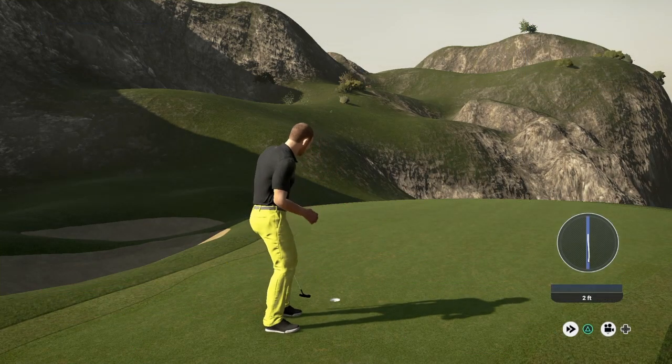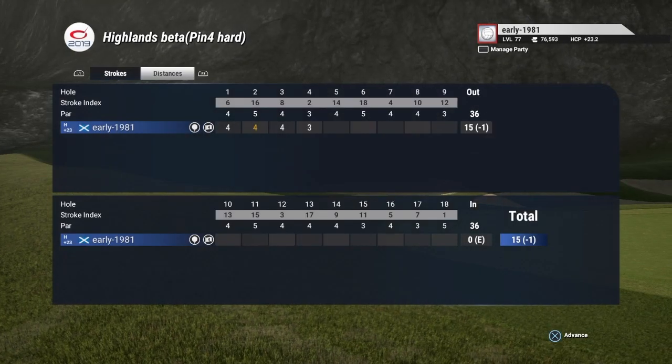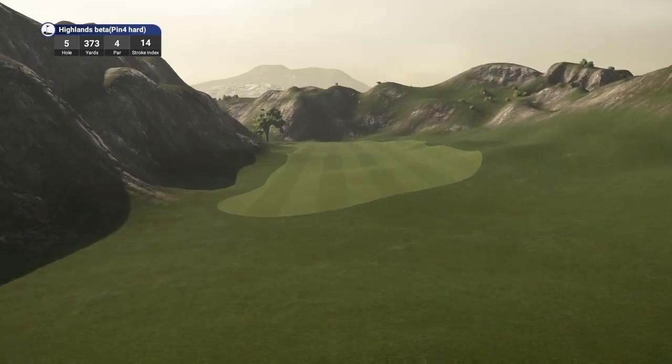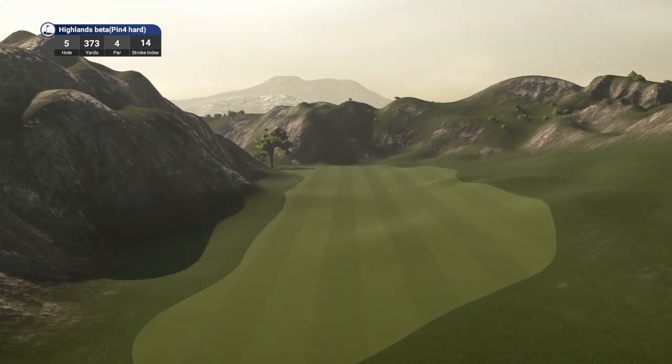So we do walk away with a par here. We do move on to hole number 5, sorry, which I was going to say is a long par 4. It's not a long par 4. It's a short par 4, playing 373 yards, stroke index 14.